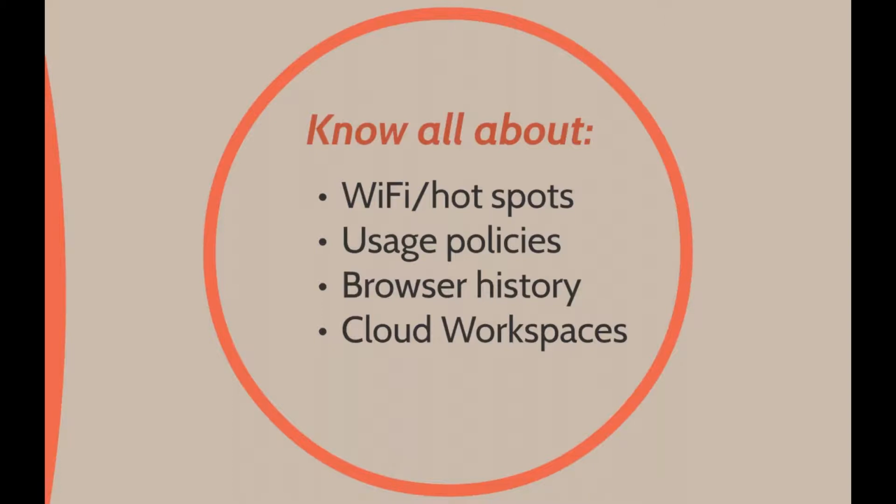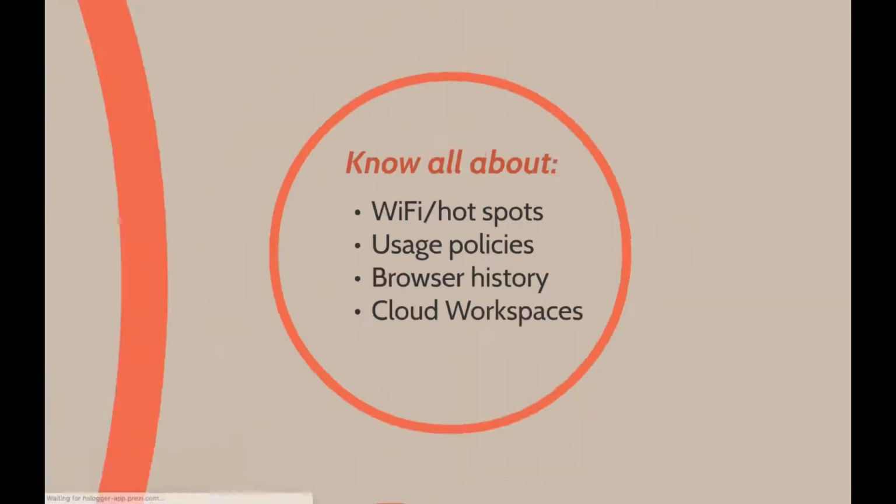You can work securely. And with a cloud workspace, the really cool thing is that your Wi-Fi or network connection does not matter because it cannot be compromised, at least on our workspace, because it is fully encrypted, which is great.